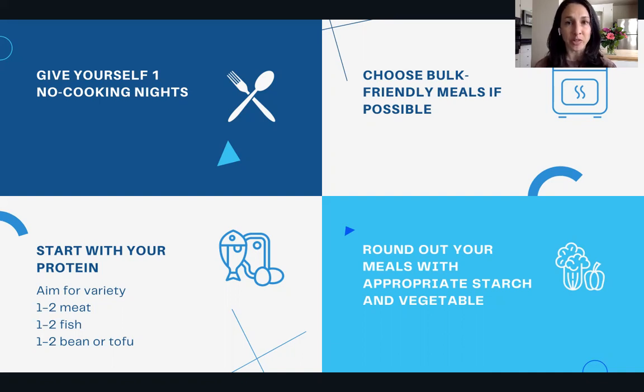When you're making your menu, start with your protein and aim for variety there. So perhaps you follow this simple template by choosing 2 meals that are meat-based, 2 meals that are fish-based, 1 to 2 meals that are bean or tofu-based, so that you get a variety of protein, at least within your dinners. Once you start with your protein, I recommend rounding out your meals with a complex carbohydrate or starch and plenty of vegetables.